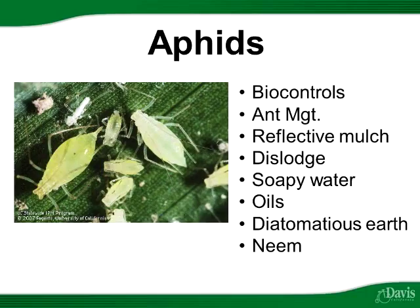Reflective mulch. I worked in the flower industry one time. We grew poinsettias, and whitefly, which is the same family as aphids, was a big problem. And they started using aluminum foil on the tables, so it was reflecting light up. What that does is disorient the insect, thinking, oh, the sun is at a different angle here, and so they don't quite find their hosts. Also, I've seen reflective mulch on beds for melons and squash and stuff.